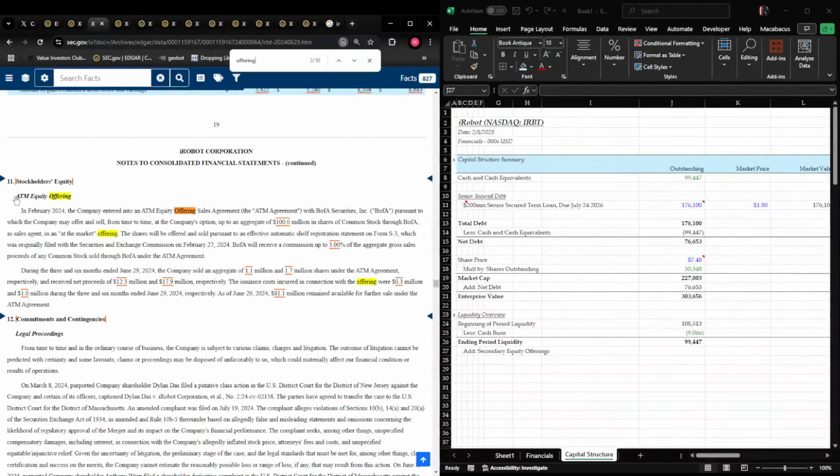ATM stands for at the money equity offering. So in February 2024, the company entered into an at the money equity offering sales agreement, the ATM agreement, with Bank of America Securities, pursuant to which the company may offer and sell from time to time at the company's option up to an aggregate of 100 million in shares of common stock through B of A as sales agent in an at the market offering. B of A is obviously loving this. They're going to collect fees, boom, share dilution.